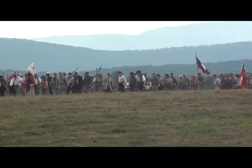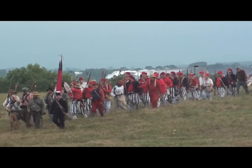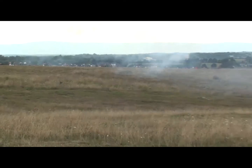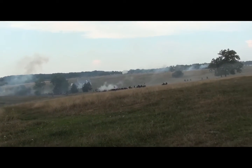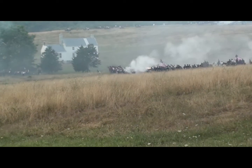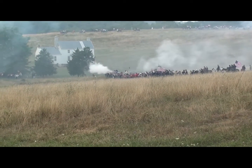Longstreet is holding his own on that hill. His men are now out of the woods, they're formed, and they're keeping busy the Federal forces that have crossed. But as you can see, Jubal Early is arriving with an entire brigade made up of Virginians in the front, Louisianans in the middle, Mississippi troops toward the rear, and they're about to crush the Union invasion.